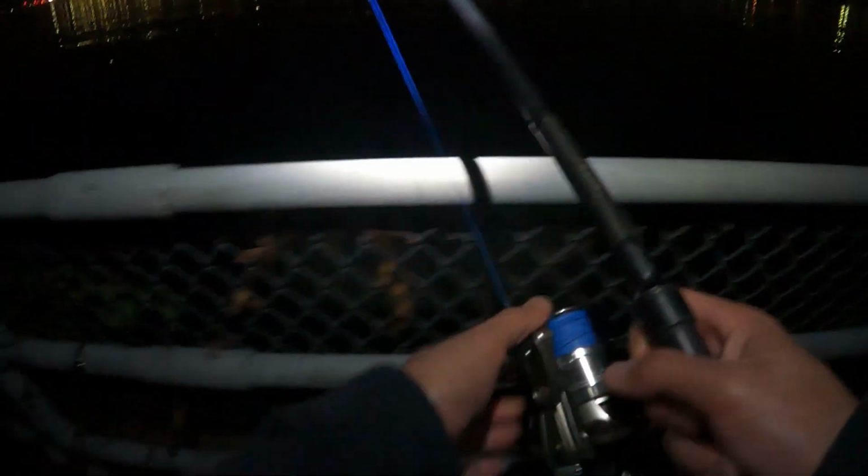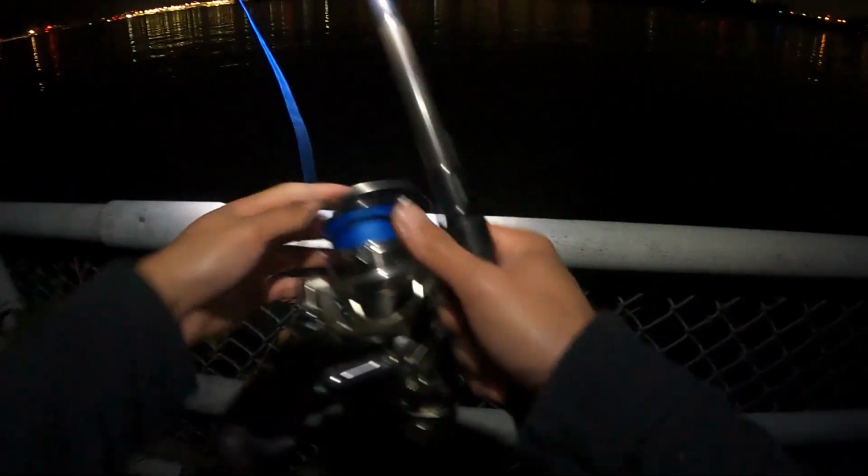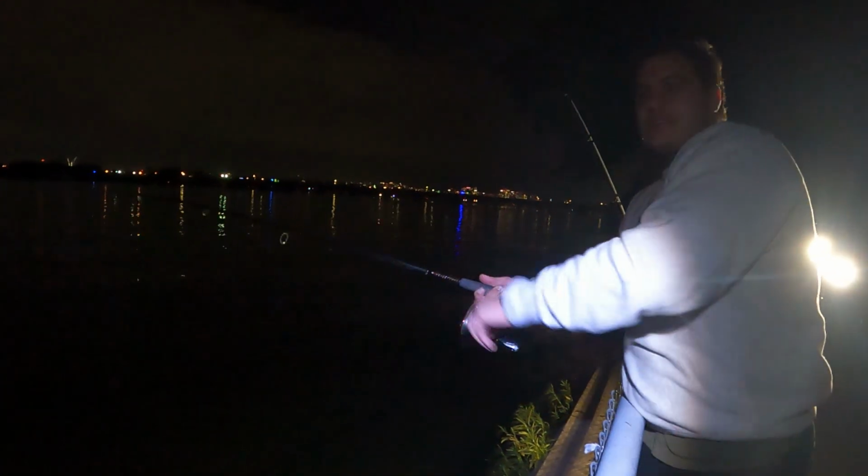First rod for catfish on bluegill cut bait going out. Oh, that's further than I thought. Oh dang, Neil's on a fish. Look at that. Yeah, that's first cast. Damn. Oh, that reel's singing. This is the one that has a broken drag too.